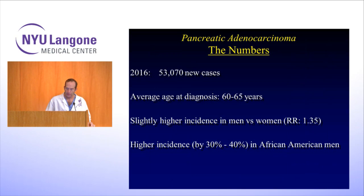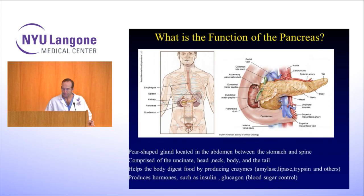These numbers are going up, unfortunately. In 2016, over 53,000 cases of pancreas cancer are predicted. I've been giving this kind of a talk for many, many years. It used to be in the 37,000 range. So part of the reason it's going up is because we're better at detecting the disease. Some of it may be related to some environmental factors. As for the average age, it's a little bit more common in men and African American men specifically.